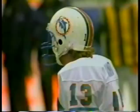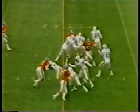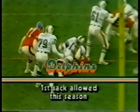Marino in a passing situation from the Miami 25. Pressure, and that's the first time Marino has been sacked this year, and credit Andre Townsend with it. The first three games, Marino protected like fine crystal, but the Broncos get him on the third play of the game. Number 61, Andre Townsend, will come from the right of your screen. And they've got a hot receiver out, but they couldn't get that ball away. Marino's quick release did not help him there.